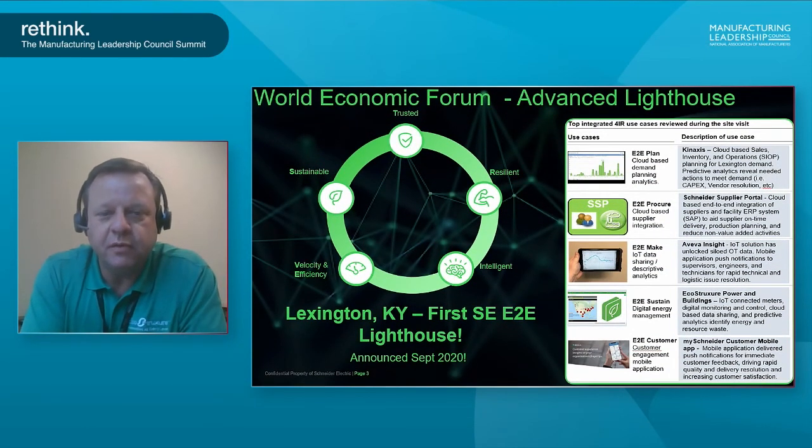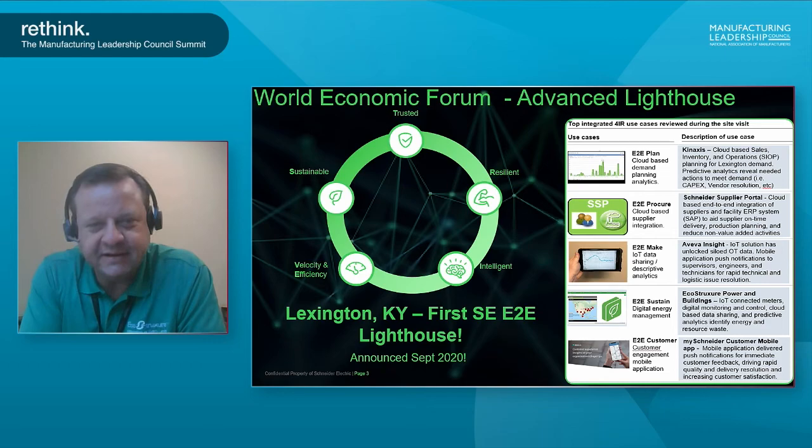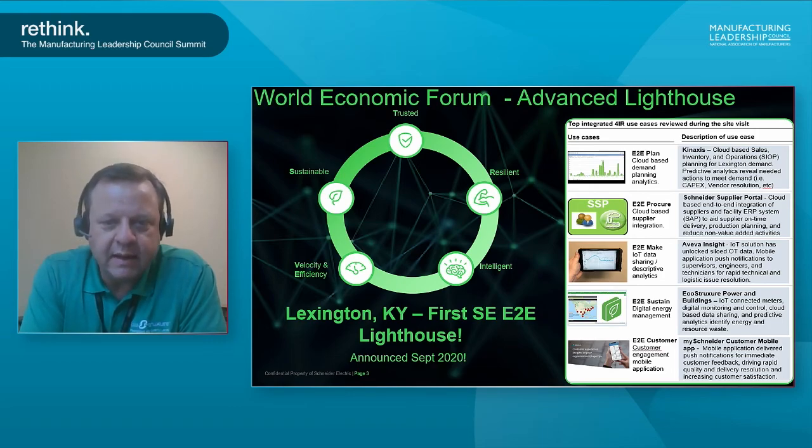We are very fortunate and very proud here in the Lexington, Kentucky facility to be selected as a World Economic Forum Advanced Lighthouse. We were able to achieve this by showing evidence to the World Economic Forum of a digital transformation across the entire supply chain domain, all the way from our suppliers and through planning, procurement, through the make domain, through sustainability applications, and even on to our customers. And that was announced in September of 2020.